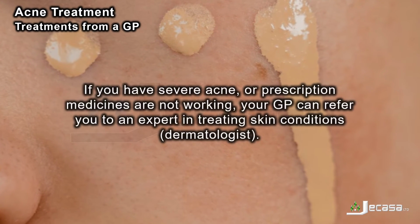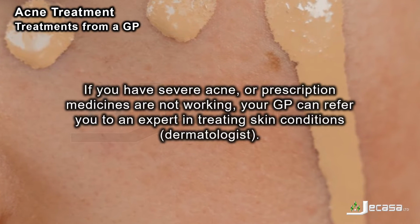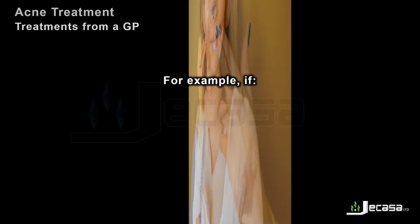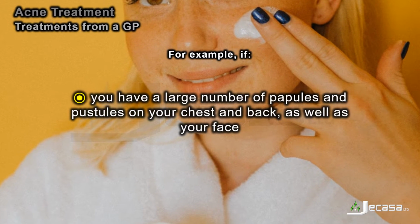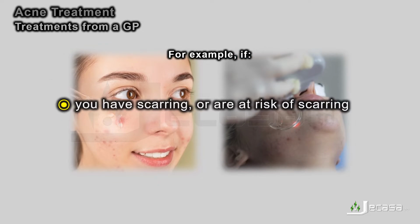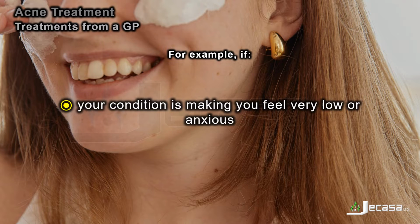If you have severe acne or prescription medicines are not working, your GP can refer you to an expert in treating skin conditions, a dermatologist. For example, if you have a large number of papules and pustules on your chest and back, as well as your face. You have painful nodules. You have scarring, or are at risk of scarring. Your condition is making you feel very low or anxious.